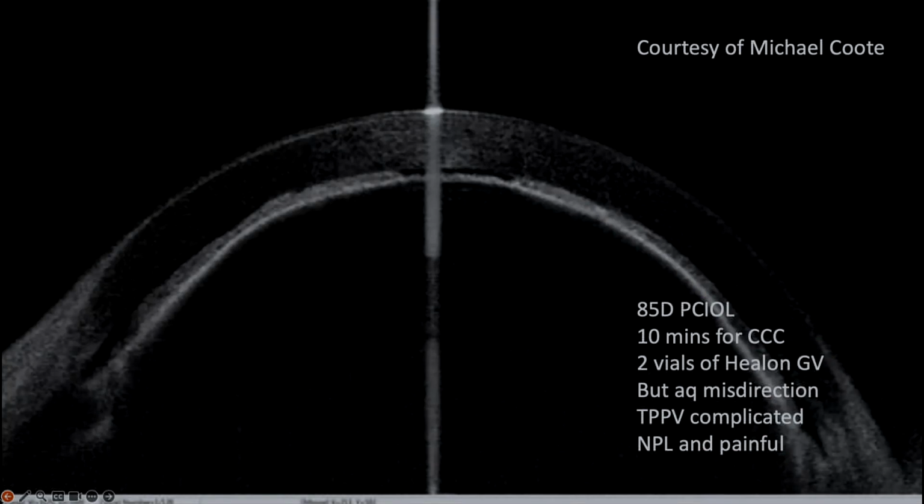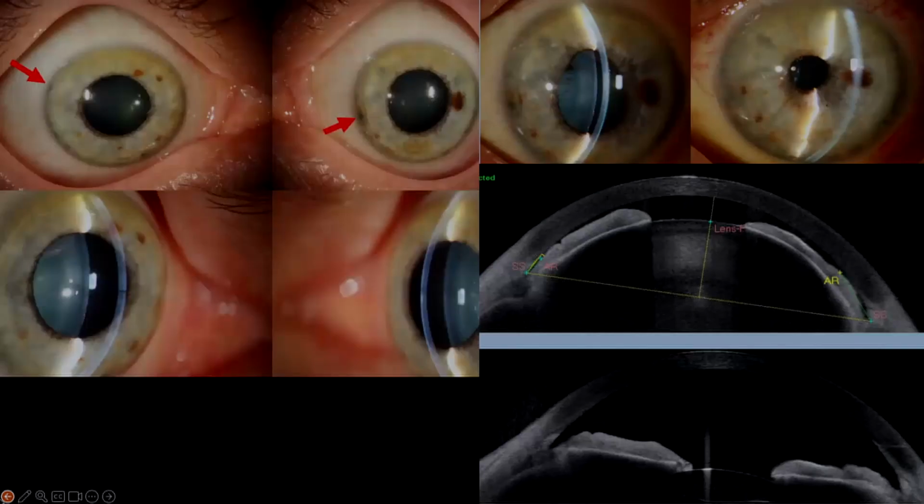Let me tell you about a case that didn't go so well. This is actually courtesy of Michael Coot, and he told me about this case that was even more extreme. It was under 15 millimeters, and the eye had a potential IOL requirement of 85 diopters. He spent 10 minutes doing the capsulorhexis and then found that his AC was shallowing. He called one of his VR colleagues in to go and do a vitrectomy to give him some space because the lens wasn't going in so easily. The VR surgeon did the vitrectomy, but found that all 3 ports were through the retina. The patient got a total retinal detachment and ended up with an NPL and painful eye.